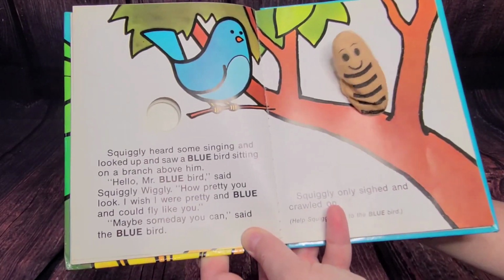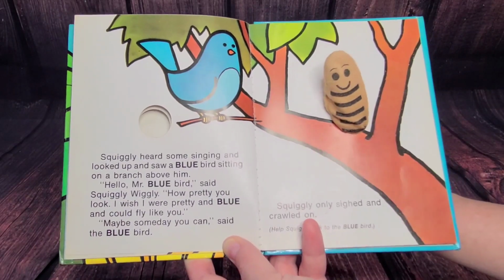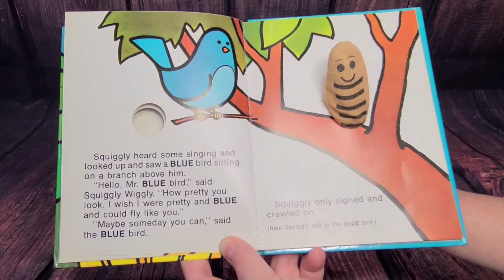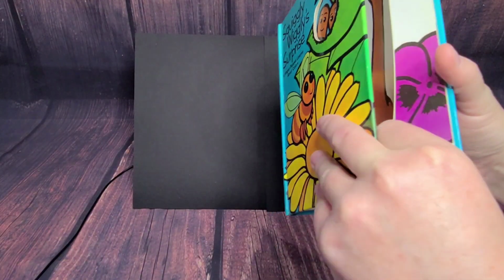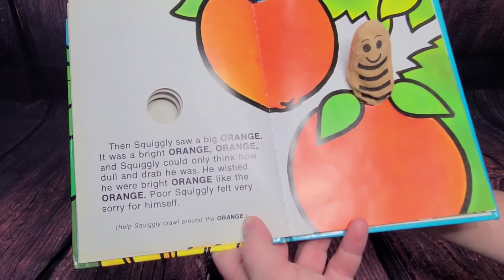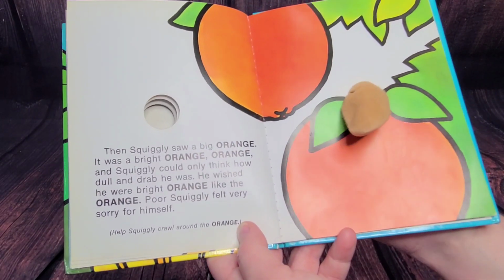Squiggly heard some singing and looked up and saw a bluebird sitting on a branch above him. "Hello, Mr. Bluebird," said Squiggly Wiggly. "How pretty you look. I wish I were pretty and blue and could fly like you." "Maybe someday you can," said the bluebird. Squiggly only sighed and crawled on. Then Squiggly sat on a big orange, and it was bright orange, and Squiggly could only think how dull and drab he was. He wished he were a bright orange like the orange. Poor Squiggly felt sorry for himself.